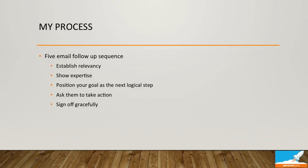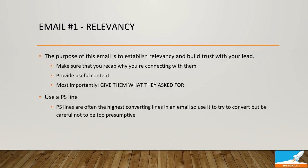So I'm going to take you through this sequence quickly here. Not too quickly, but we'll go through it. And again, any questions that come up, feel free to ask, and we'll address them at the end. So email number one in getting a lead to take action. Now, the purpose of this email, to establish the relevancy and build that trust with your lead. Now, I've included the key things on a slide here, but we want to make sure that we recap why we're connecting with them. And in essence, hey, you asked for this, now I'm giving it to you.